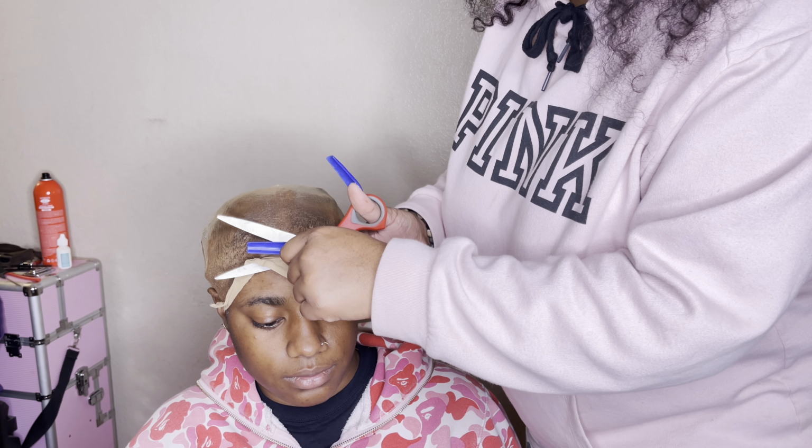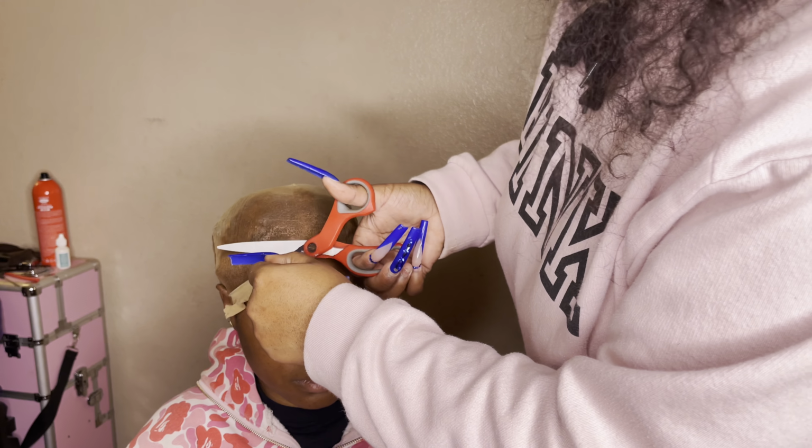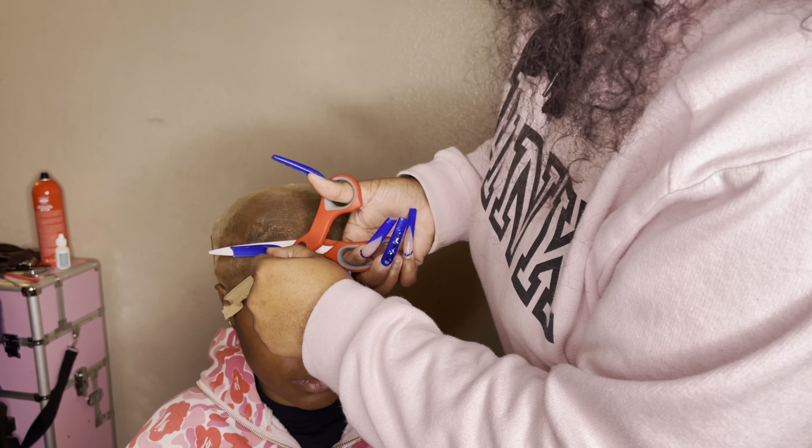This week my sister is turning 21 years old. I'm so excited for her, ready to turn up. Oh, we are ready to turn up, you guys. So she told me she wants a middle part wig, so I told her to slide through, pull up.